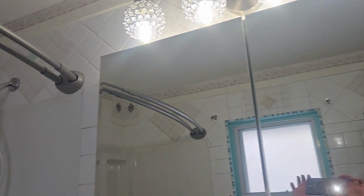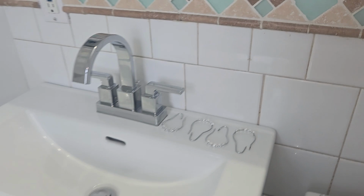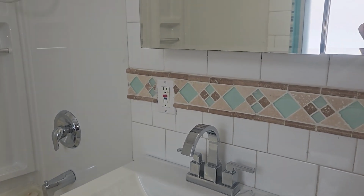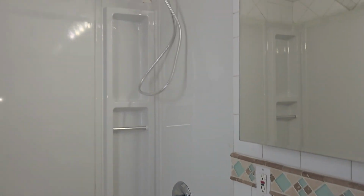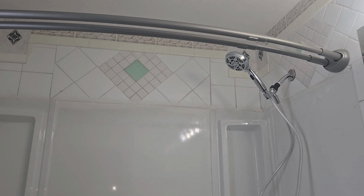So everything is now clean. I've taken the stickers off the curtain rod, so now I'm ready to put the curtains up, and I've got all the hooks open and laid out just to make it so much faster. My tripod does not want to hold the weight of my phone right now, so I'm just going to start hanging up the curtains and then I'll be back.